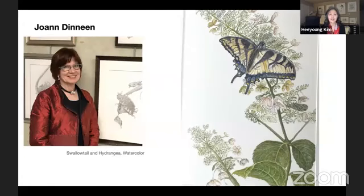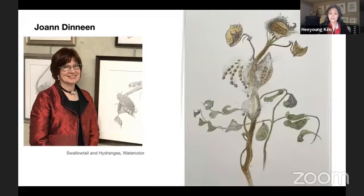Beautiful. And Joann Dinneen, Joann has been very busy during the COVID time with a lot of things. And she's been painting and documenting native plants from her garden. And also she's advocating native plant landscaping by using her artwork. And that's another one. That's a very beautiful composition of milkweed seed pod and baptisia leaf crossing in watercolor.